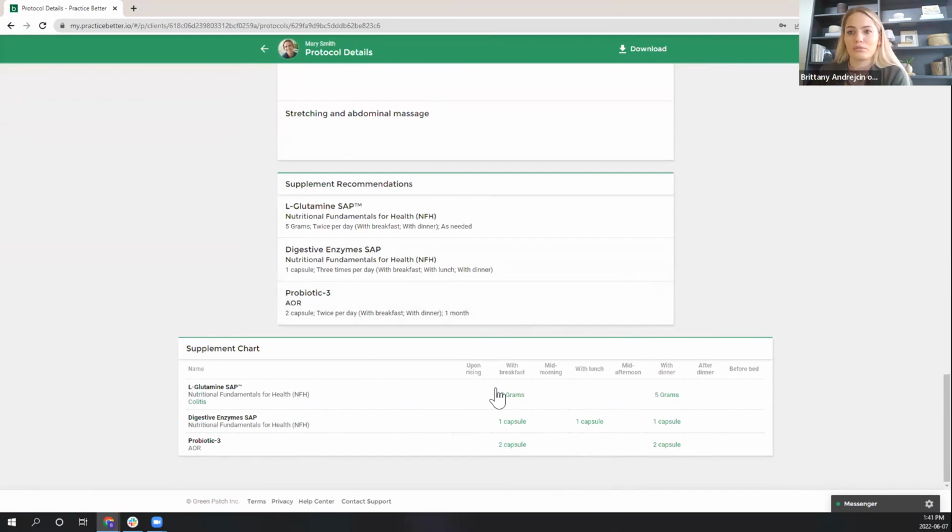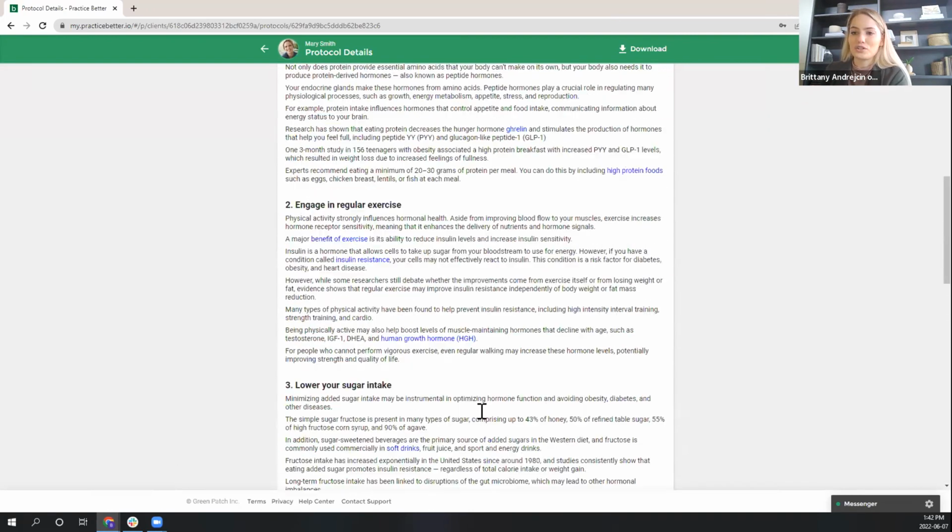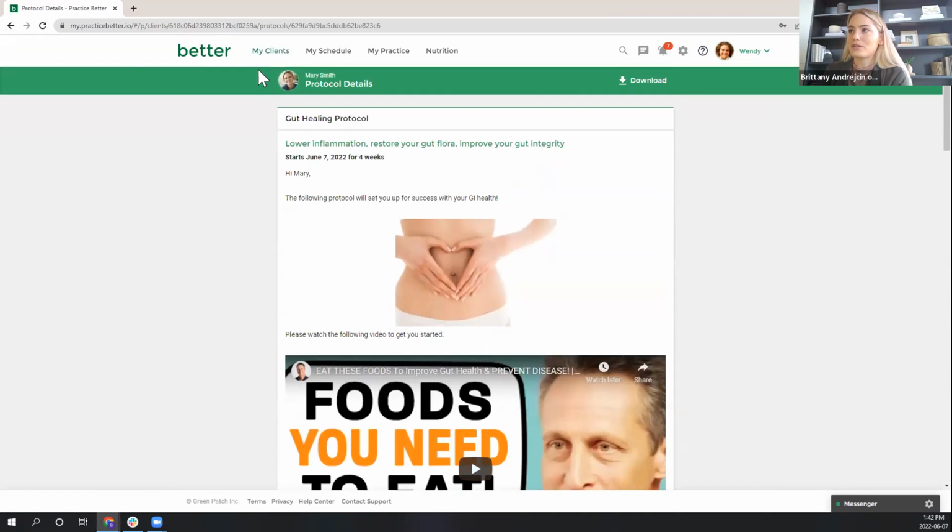So depending on the regimen that you have them on, if there's multiple supplements and things can be a little bit confusing about what to take when, this will be really beneficial to keeping things really streamlined and simplified for the client. Okay, so it's as easy as that. So once you have that integration set up, you can start to include those in your protocols, either those templates or the ones that you're further customizing to the client. So once you know and have identified their unique needs, you can go in and adjust accordingly for each individual client.